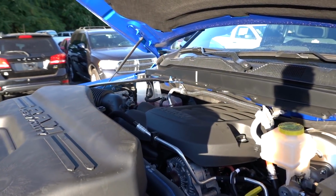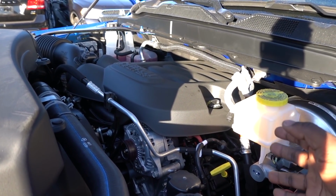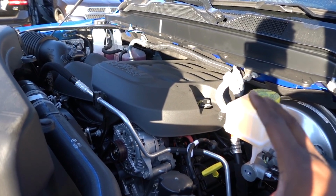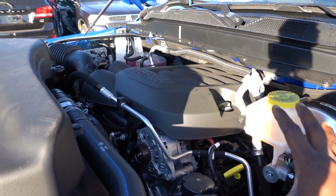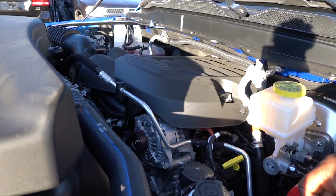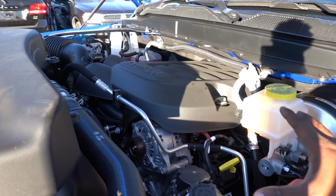So here it is. This is going to be the standard 6.4 liter HEMI. It's going to be good for 410 horsepower, 429 pound-feet of torque. It does use a 0W40 oil, and it only takes 7 quarts too, so it's a good benefit. Doesn't take a lot of oil for the most part, but I'm sure the engineers know what they're doing when they choose the amount of oil that the truck needs. But I think this is a good option.